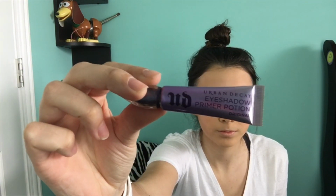For eyebrows, I'm not going to be doing much because I already have thick eyebrows, but I am going to be going in with the Maybelline Great Lash Clear Mascara to shape them. Now onto eyes, I'm going to be using my Urban Decay Eyeshadow Primer Potion to ensure that my eyeshadow is going to stay on all night.